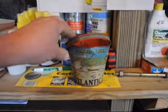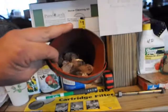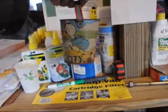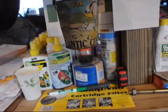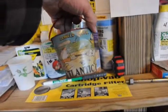This is a bucket from Atlantic City. It says Donald Duck. We use it to store little rocks and pebbles, so it's still in use from 1939. It's in okay condition, but it is an antique. And it is for sale, $100.